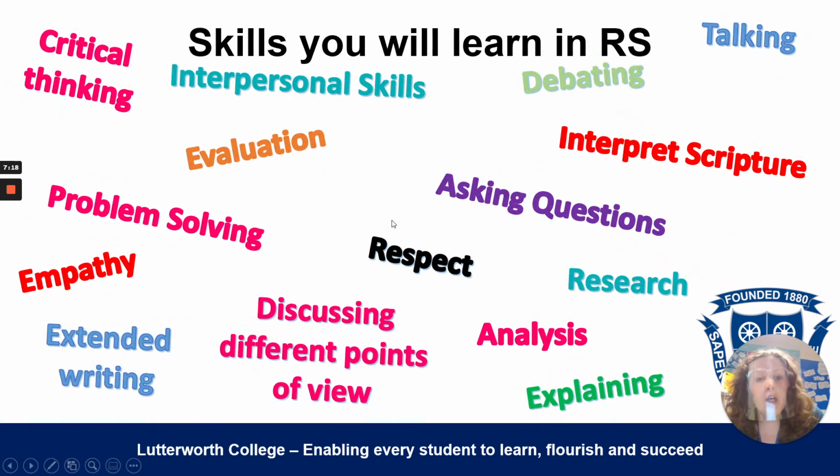Skills that you will learn in RS, you're able to read those at your leisure, but asking questions is really important, looking at different responses to questions. Evaluation is key. Talking and listening and debating are really important skills that you will learn how to do properly and respectfully in an RS lesson. Looking at scripture and how it's relevant today.